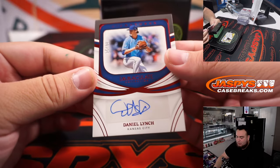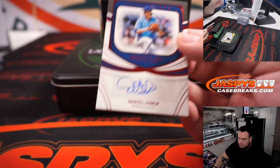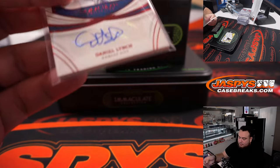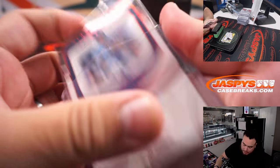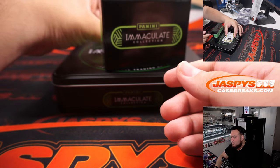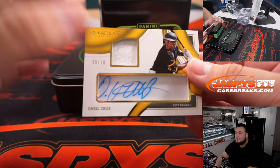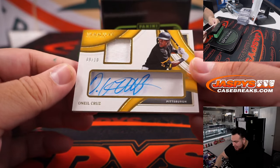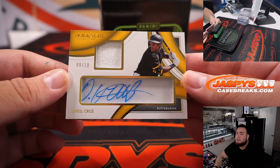We have a Daniel Lynch. That is for Kansas City, 6 out of 25. And what do we have here? What is this? How about a 9 of 10 O'Neal Cruz? Wish it was a better patch, but it seems like it's like a sock or something. 9 of 10 O'Neal Cruz.